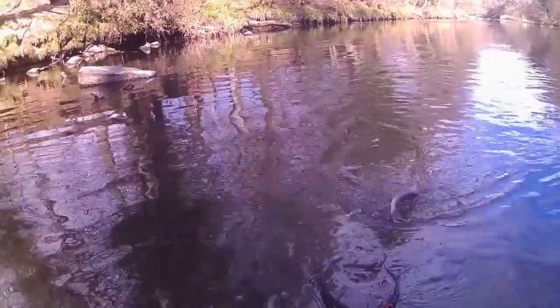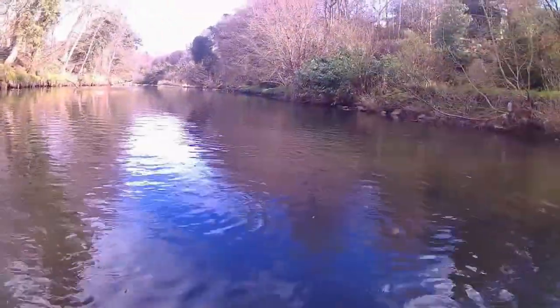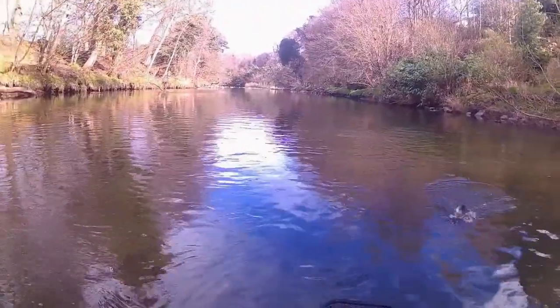There is a big fish in here which has been caught a couple of times. It's a good 2.5, 3 pounds on it. Oh, missed it. Oh, try again. There we go. So we'll get him untied. Unhooked just as I got it into the net, but the line was tangled around its gill plate and its tail, so I managed to get it in safely.